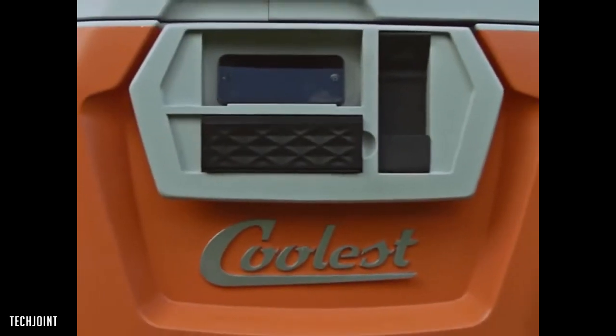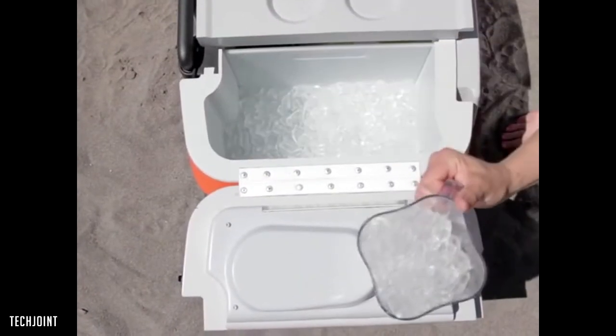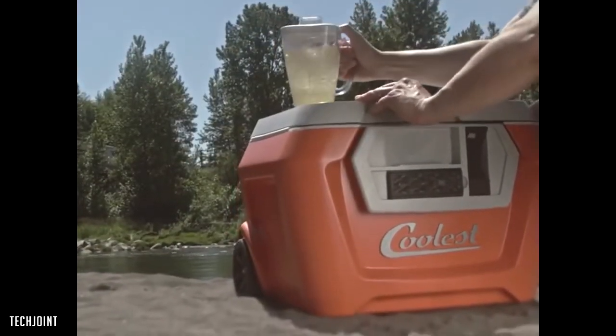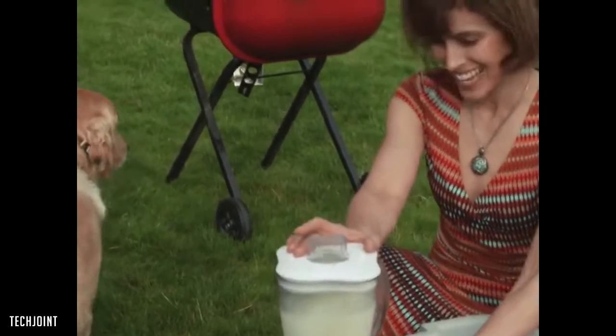The coolest is a complete redesign of what a cooler can be. First, you've got this 18-volt rechargeable blender. You don't realize the number of places you could really go for a blended cocktail or smoothie until you've got a blender built right into the lid. You're already carrying around a cooler full of ice and tasty beverages. Why not blend them up and become a summertime hero anytime, anywhere?